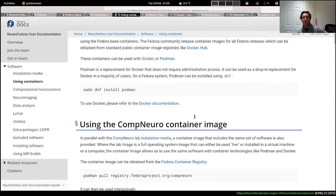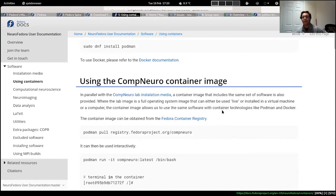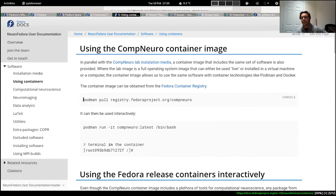Okay. So when I speak about how we develop this, you'll see that everything gets packaged into an RPM. And once it's in an RPM, you can deploy it in different ways. One way is using your package manager where you install it. But because it's an RPM, we can also publish it to the Fedora registry. So for example, here we've set up a comp neuro container.